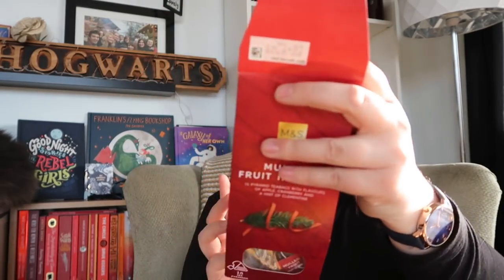This is the mulled fruit infusion. This was apple, cranberry and a hint of clementine. As you can see, I'm down to my last ones on this. I'm not going to put this away because I'm still drinking these now, and this actually goes out before Christmas comes in anyway. But yeah, I've still been drinking these now, and they are just a nice Christmassy drink, so I will hang on to those.